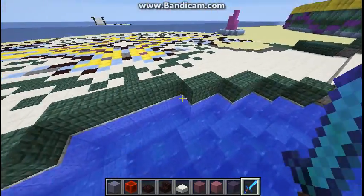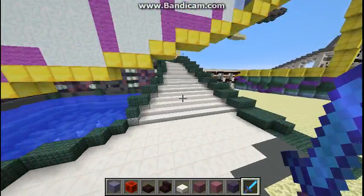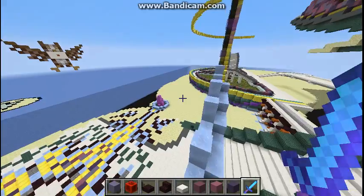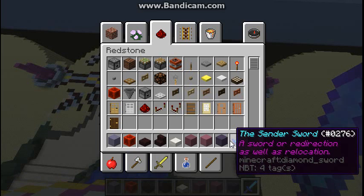Oh, I just realized something I haven't done. A way out of this. Or I could always just make sure people can't get in there in the first place. One or the other. But yeah, this is one heck of a sword. The Sender Sword. It's just some insanity stuff, man. Some insanity stuff.